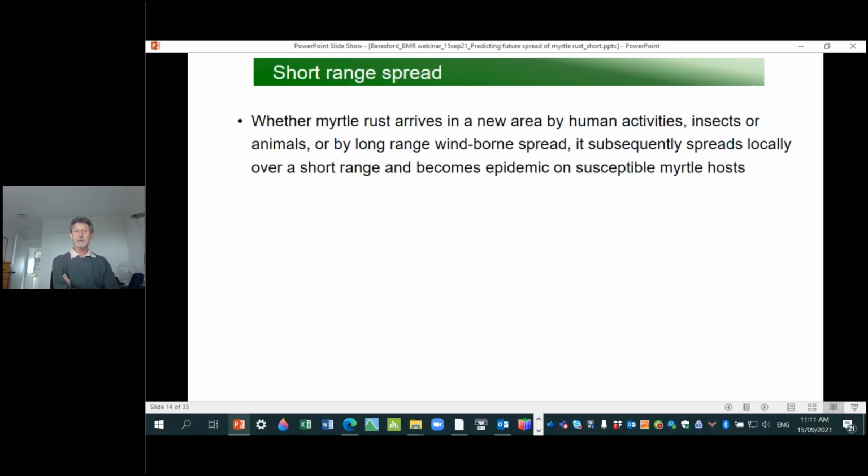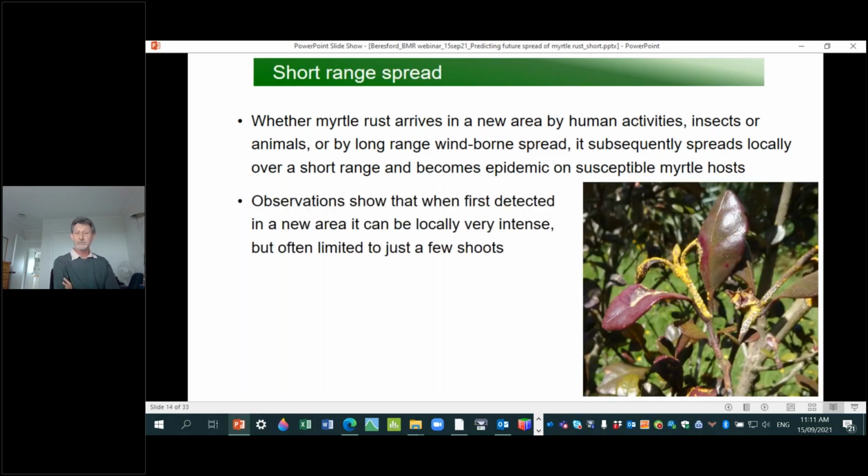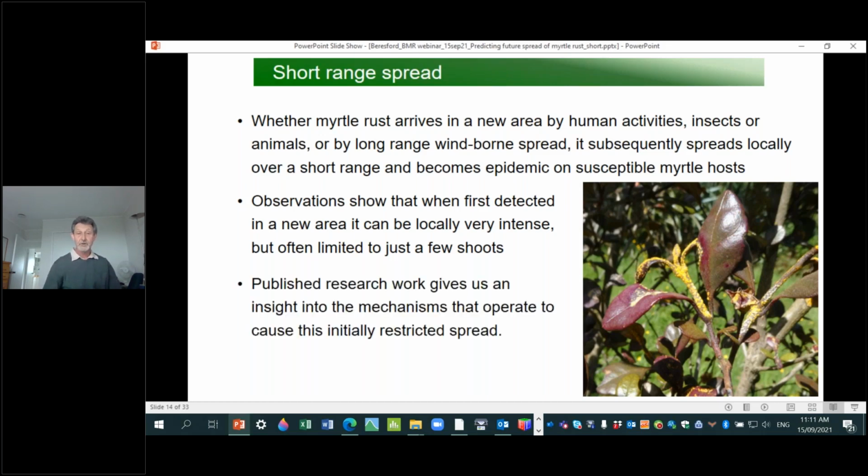So whether Myrtle Rust arrives in a new area by human activities, insects or animals, or by long-range wind-borne spread, it subsequently spreads locally over a short range and becomes epidemic on susceptible myrtle hosts. Observations show that when first detected in a new area, it can be locally very intense, but often limited to just a few shoots. Published research gives us an insight into the mechanisms that cause this initially restricted spread.